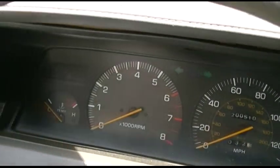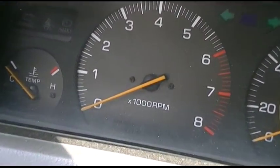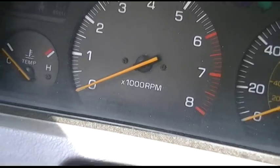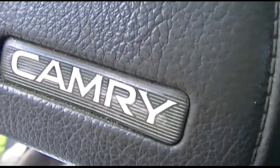There's your dashboard. Your warning lights are up in the corners. I don't know if you can make any of them out. And on that side. And there is actually a check engine light, which is located within the tach. Somewhere right there, you might be able to see it. Like I said, there are a million old war stories about this car. It says Camry like that on the steering wheel.